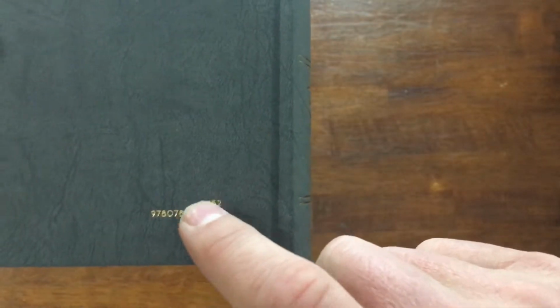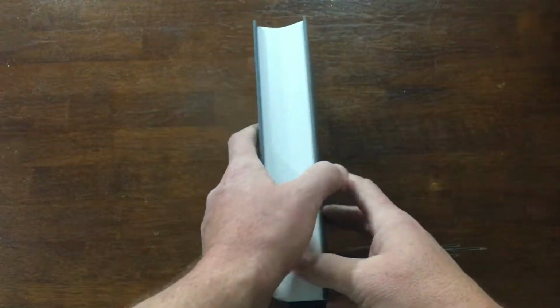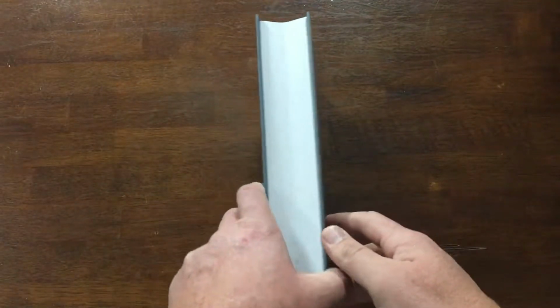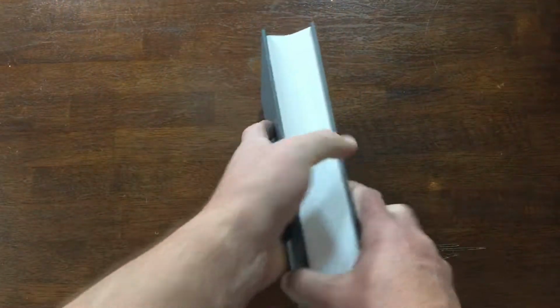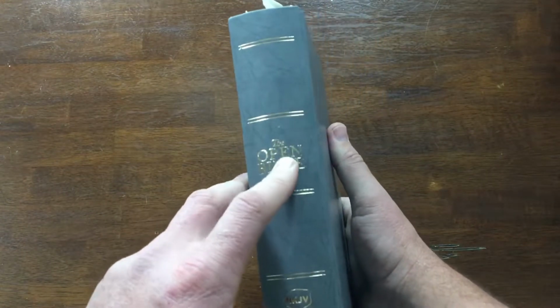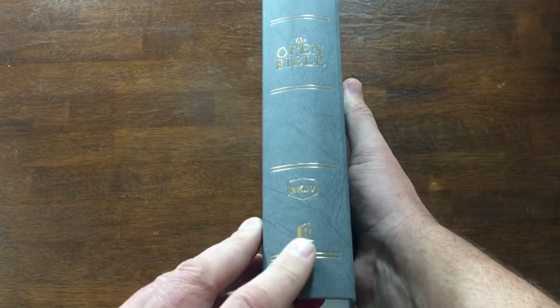I don't have as much of a problem with a hardcover Bible as I do with the leather ones. If you've watched any of my videos, I have beef with this. It's just my opinion. But why not just stick it on the inside? With a hardcover book, it doesn't bother me. I don't know why. On the spine, it tells you what it is. The Open Bible, this is all inlaid in there. New King James Version and the Thomas Nelson sign.